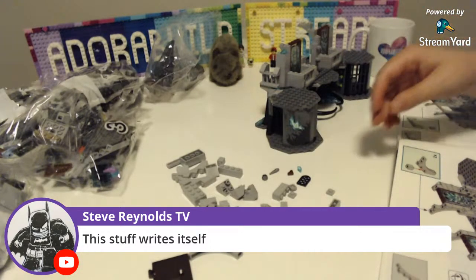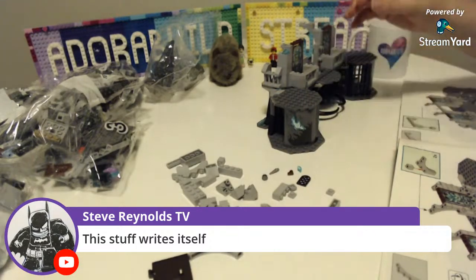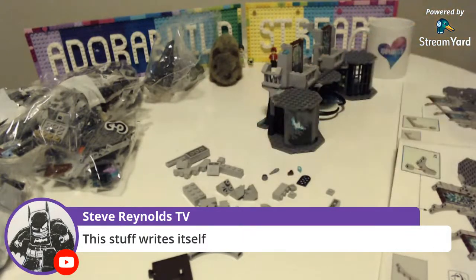This is what happens when we get together, when we band together as Lego enthusiasts. We come up with all the great ideas. We inspire a generation.